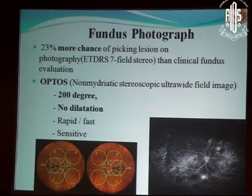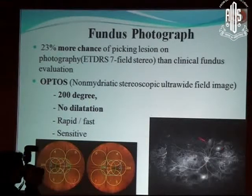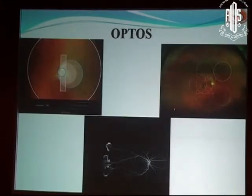And now with the availability of optos, where you have almost 200 degrees view of retina, yes, definitely it is a costly option, but it is going to be the future where you can see your macular edema and ischemic dropout areas here.